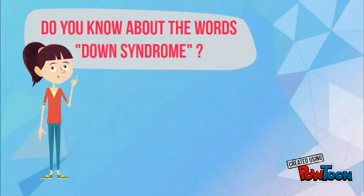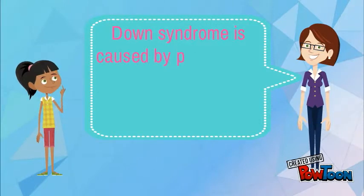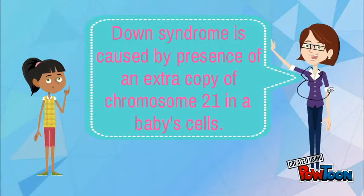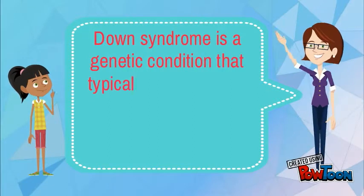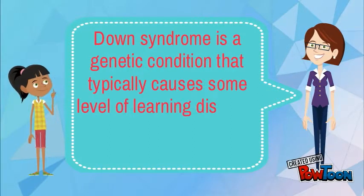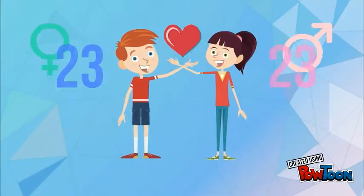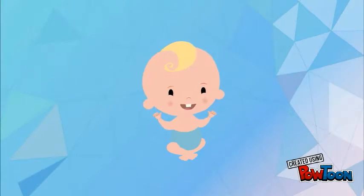Do you know about the words Down syndrome? Yes, I know. Down syndrome is caused by presence of an extra copy of chromosome 21 in a baby's cells. Down syndrome is a genetic condition that typically causes some level of learning disability and characteristic physical features. When babies with Down syndrome begin to grow, they get one extra 21st chromosome.